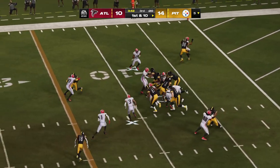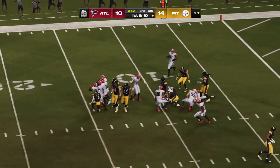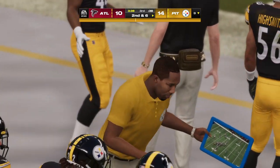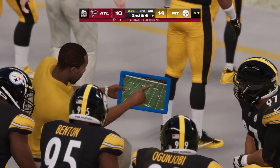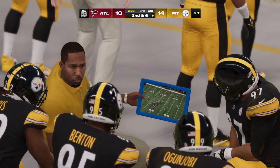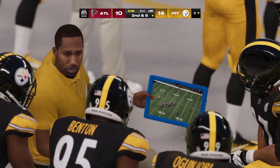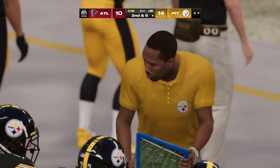Harris starts the drive on the ground. And he was able to shed 1 tackle but could not get away from there. It's a pickup of 4, and it'll bring up 2nd down. And that's frustrating for a defense because they've got them pinned down deep. And on the first play, they gave up a run that keeps an offense on schedule.